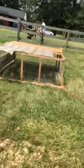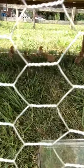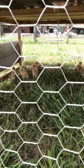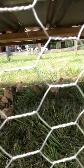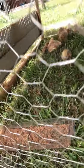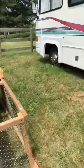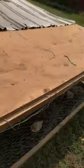We got 10 laying hens. I'm going to show them to you. I thought I had showed them to you all before, but maybe I haven't. My memory is slow. Those are the ones I've had since July 23rd. I bought them on the 23rd of July. As you can see, they are grass-fed. They are outside on the grass. They got their own water. They got their own feed. This is their coop. It's just a little makeshift coop Cody made for me.